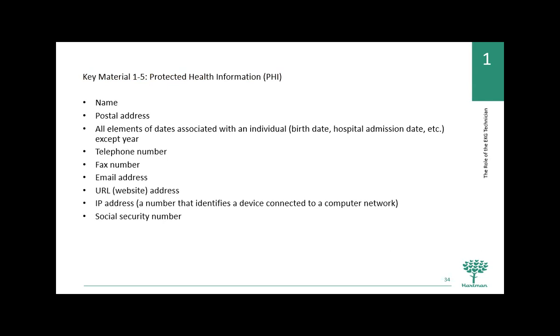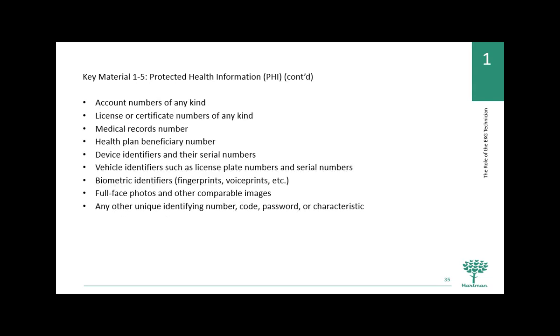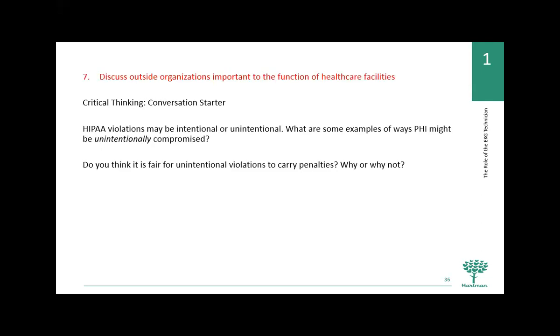This is just more PHI stuff. Really, it's anything that can identify that patient, from their Instagram account, you name it, you cannot share it. I don't know what else we could add to that, but just anything that could identify that patient.